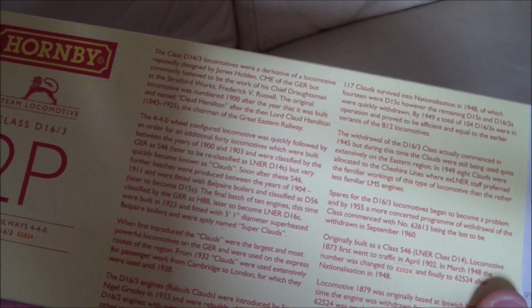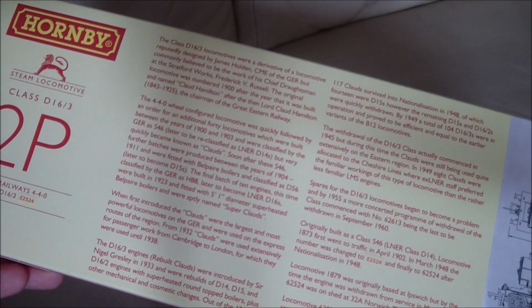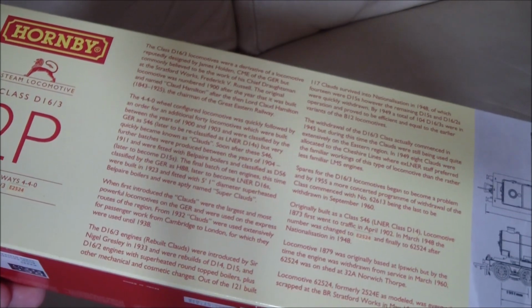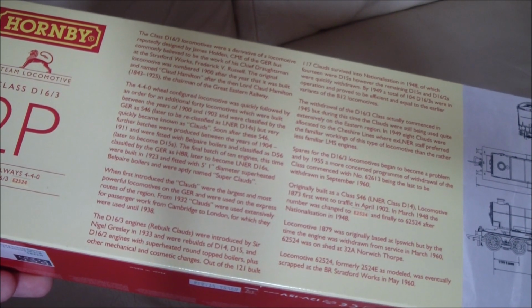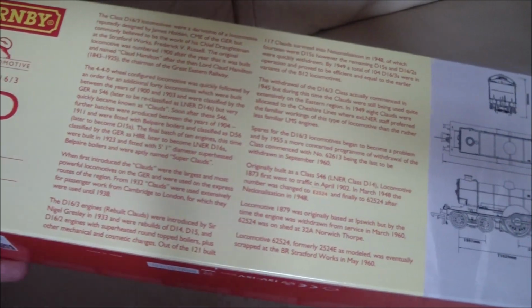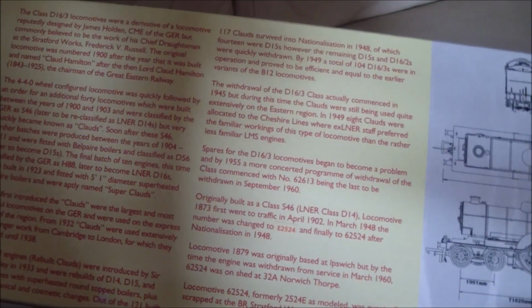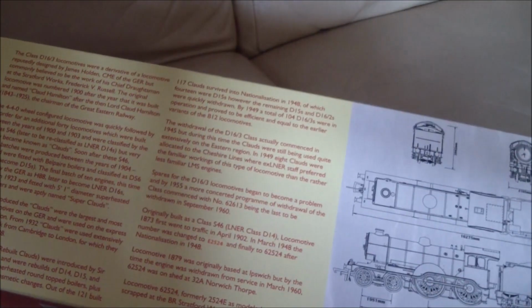So some of these started out when they were built by the Great Eastern Railway. They were known as Claude Hamiltons, after the chairman of the Great Eastern Railway. The D16/3s came about from about 1923 or so. The earlier versions, known as the D14s and the D15s by the LNER, originally the S46 and the D56s by the Great Eastern Railway, later became D16s when they were rebuilt with slightly bigger boilers, and also a round top firebox.